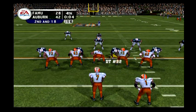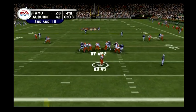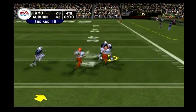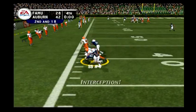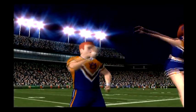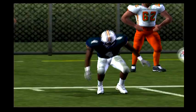This one's over, folks. Just time for one more play to get some stats, so don't be surprised if you see everyone trying to pick this one off. Great coverage, and it's intercepted. The defense now has two interceptions in the ball game. And that's two more than the quarterback wanted to throw.